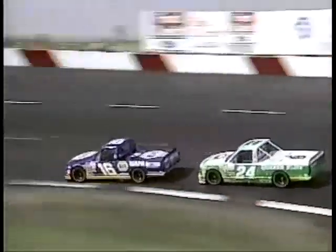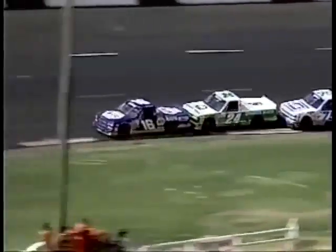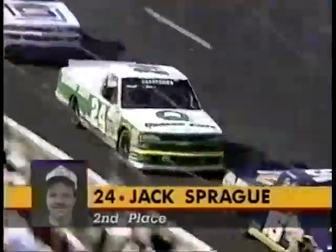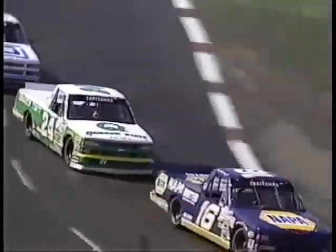Statistically, all Hornaday has to do, and granted he wants to win the races, but all he has to do is finish 6th or better here and at Phoenix and in Las Vegas, and the championship is his, regardless of what anybody else does.